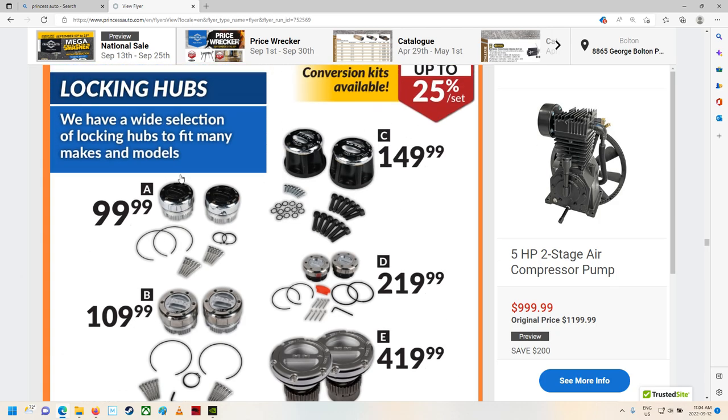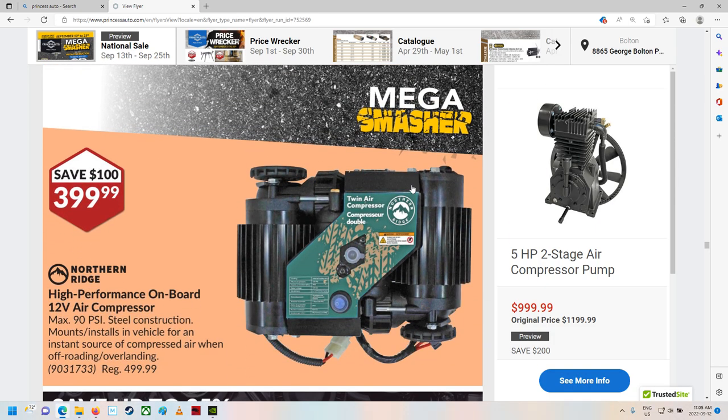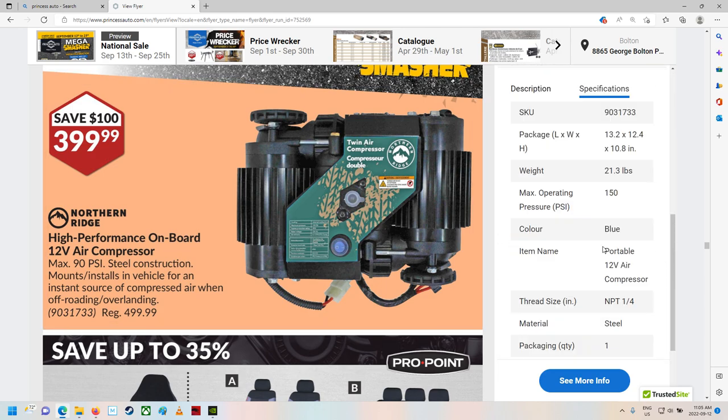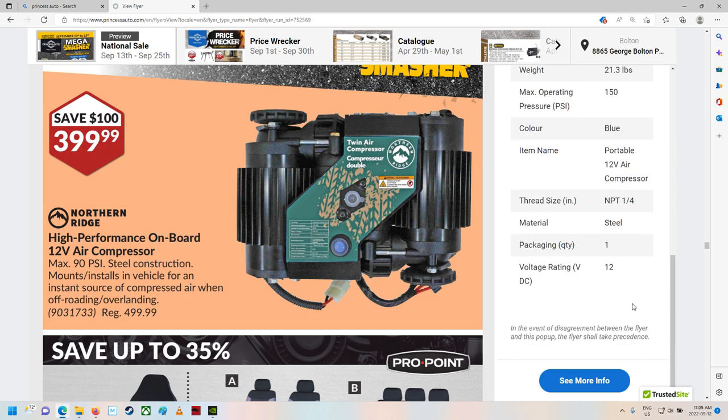I don't know what this stuff is, locking hubs. Oh, okay. Gotcha. Huh. High performance onboard 12-volt air compressor. Hey. Twin air compressor. Maximum 90 PSI, steel construction, mounts installs in the vehicle for an instant source of compressed air when off-roading or overlanding. Wonder what that would draw for power. 150 PSI. Like, I got my little system in there, but it's not super fast. Voltage rating 12. Didn't say how many amps, so. That's kind of cool.